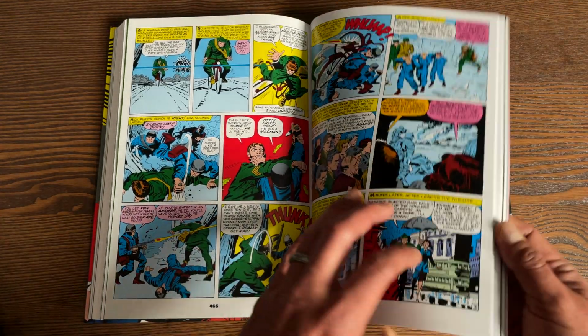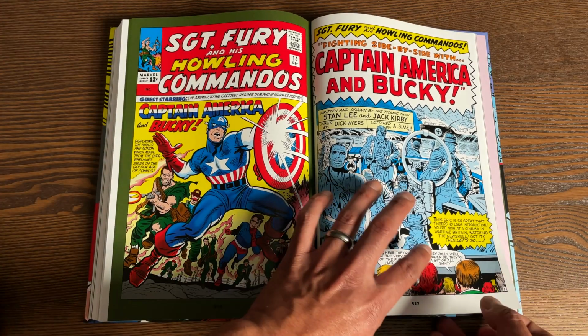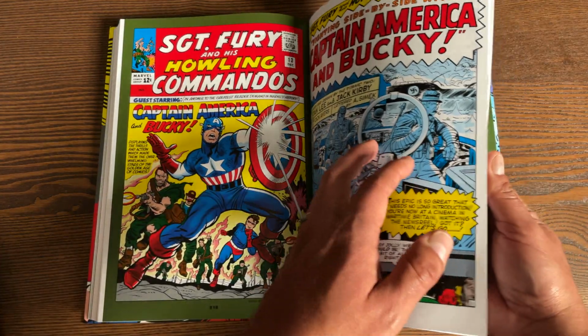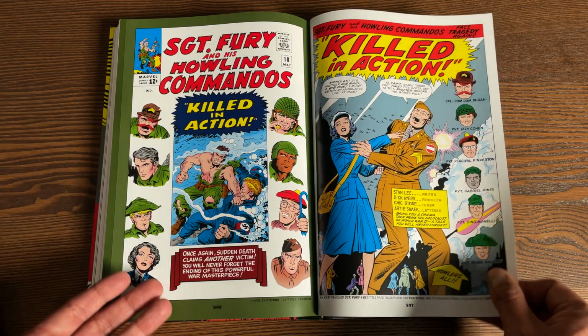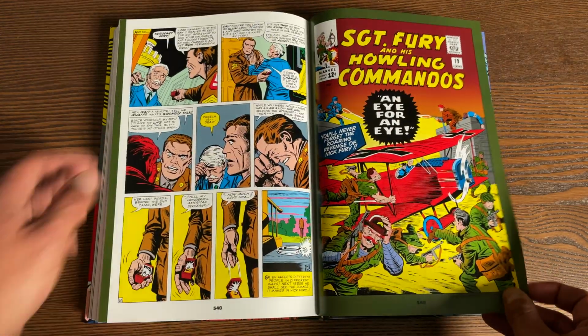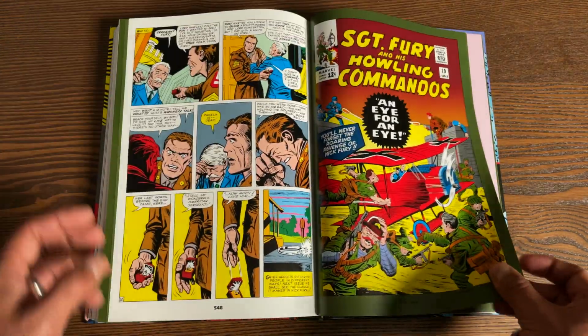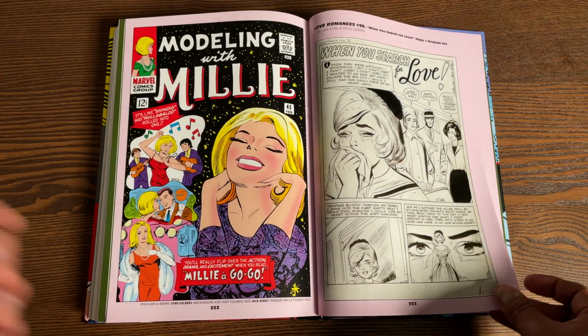Let's look in the back here for some extras. Okay, I had to stop in this one because this is collected in here. The classic team-up of Captain America and Sgt Fury and his Howling Commandos. Oh yeah, Bucky's there too. Now, let's look at the extras. So these aren't extras, but this is what I was talking about, that they just collect the pages that Jack Kirby worked on. So even if it's just 2 pages, or even if it's just the cover. Those are all collected in here.